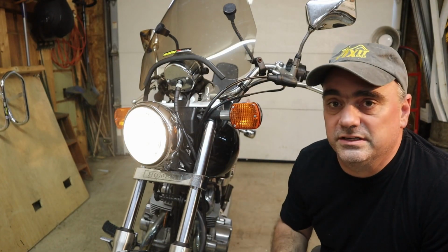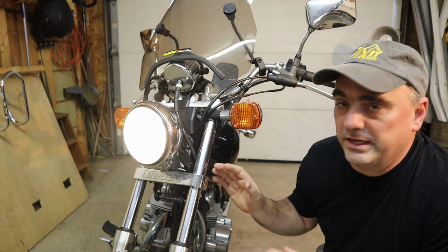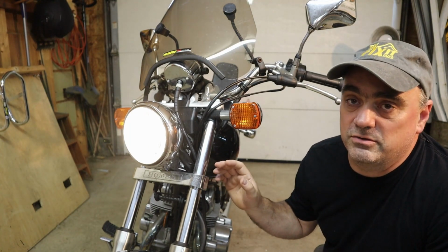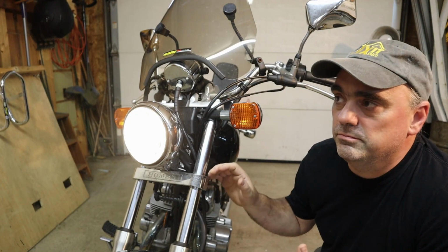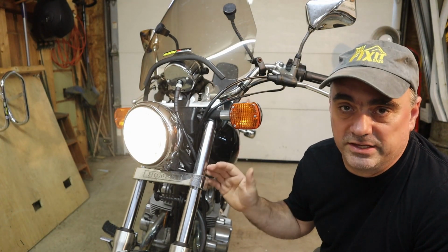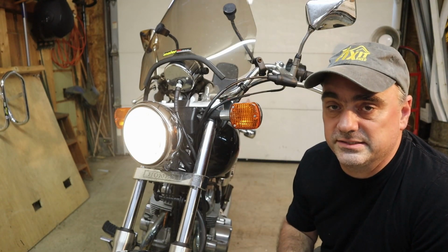So number 3 is the headlight. So I do a lot of driving at night, so when I first bought it I had considered adding a light bar, but the electrical system on the Rebel is pretty well maxed out with what it comes with stock. So in order to do that I would have to change things like the tail light and the license plate light to LEDs to conserve electricity so that I would have more for the additional lights.